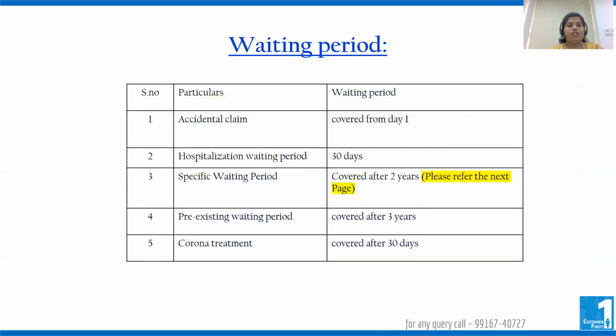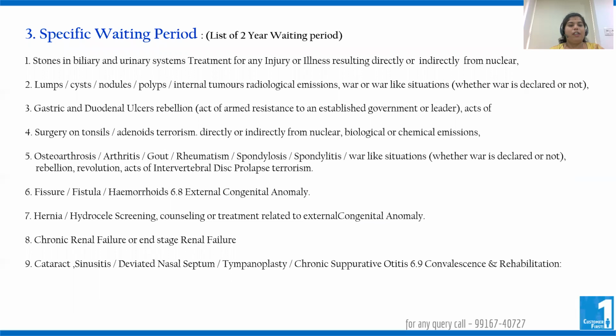Next is waiting period. Accidental claims are covered after 1 day. For hospitalization, the waiting period is 30 days. Specific waiting periods are covered after 2 years. Pre-existing conditions are covered after 3 years. Corona treatment is covered after 30 days. This is the specific waiting period list.